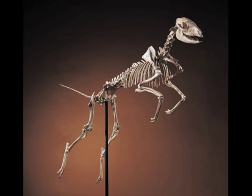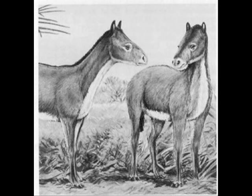That was about 38 million years ago. And as more millions of years passed, we find that Mesohippus continued to evolve into a new variety of horse.